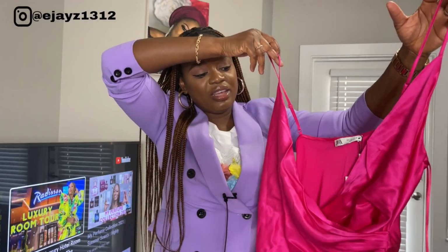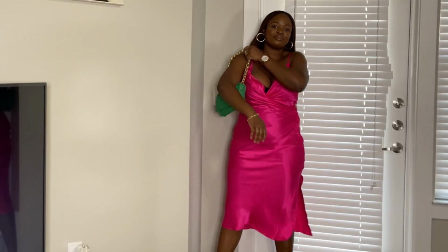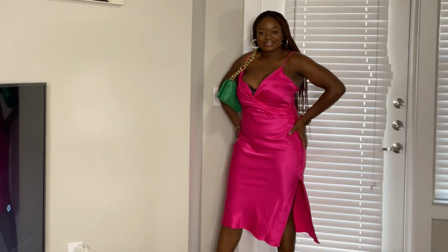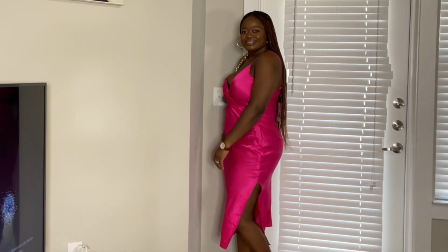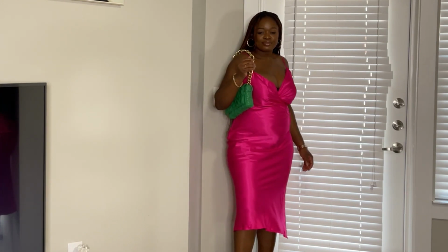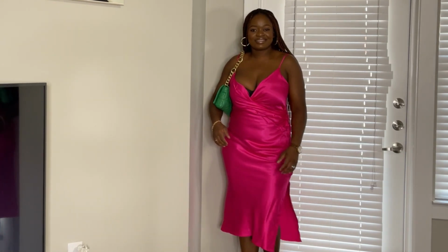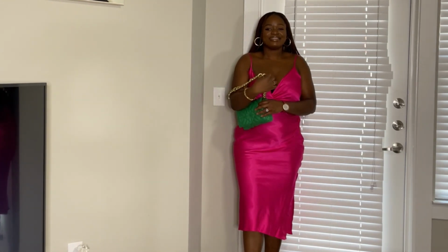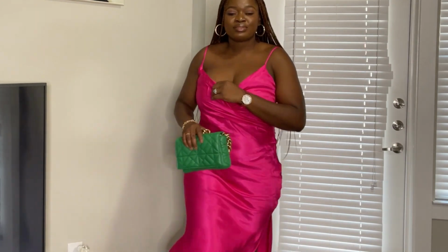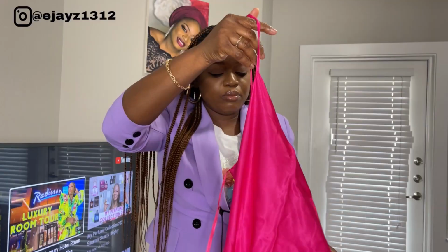It has a very deep V in front of it, and it has a very elaborate slit at the side. Okay, oh my goodness, I cannot show this thing properly. It has a very deep slit at the side of the dress. This is very appropriate for a night out. It has a zipper at the side, so it helps for easy wear and take off. And it has two straps as well, which are adjustable.